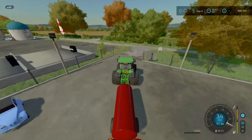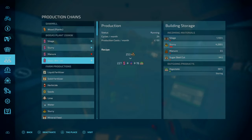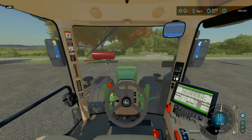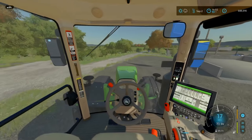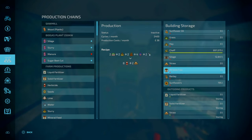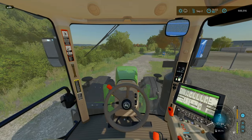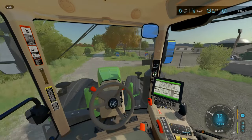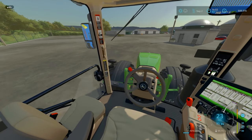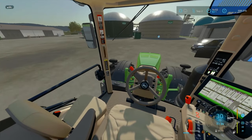Now for the manure. So there we go, we've got the manure, and we have a little look. Yeah, sugar beet cut is being transferred over already, so that is looking good. To be honest, I'm going to have a look at that, because we should have had some more sent over. So why is that not transferring all over? I am not sure. But yeah, everything just seems a little bit slow now. Again, I'm not sure if I've got too many productions on the go.